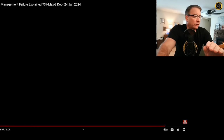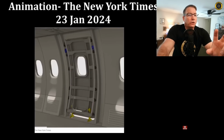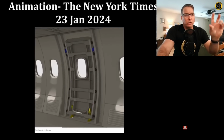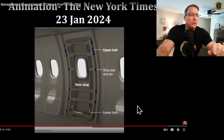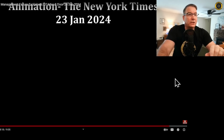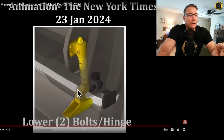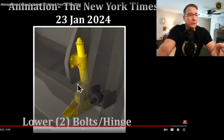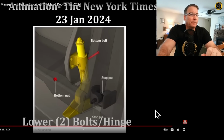Let's do a quick review of how this door works, again courtesy of the New York Times animation. I've got it slowed down this time. The 4 bolts need to be removed and the door lifted 1.5 inches in order for the door to clear the stops to be either opened or removed. So here's the 2 lower hinges, shown in yellow here. Here's the 2 upper guide fittings shown in blue above. Here's the hinges. The 2 stop fittings clear each other. The spring gets compressed, and then the bolt is supposed to be threaded into that fitting.